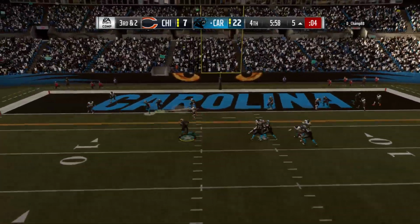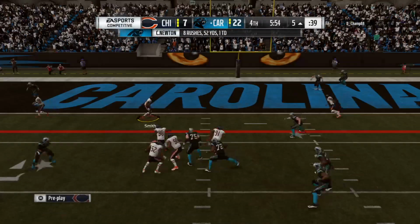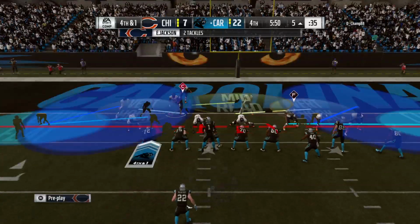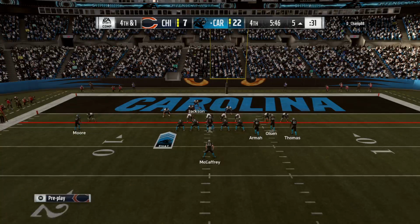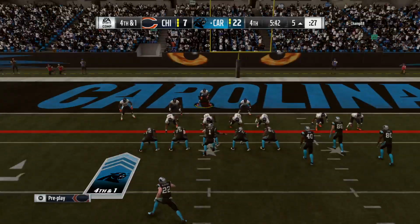Here's Newton. Steps away to his left. He may try and run for this. So no sack. He gets back to the line of scrimmage, but it'll still bring up a 4th down. And while he did a good job of sliding around in the pocket, there was nowhere to go with the football, so he had to take off and try and run. He just got back to the line of scrimmage, no gain.